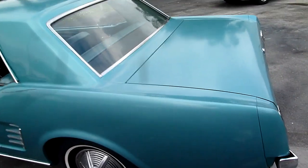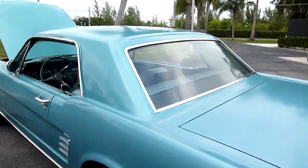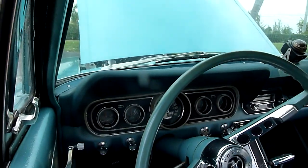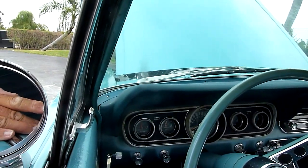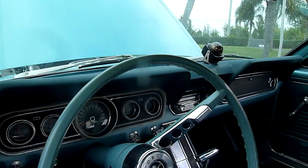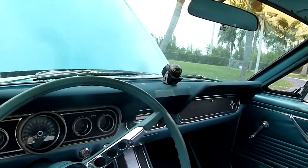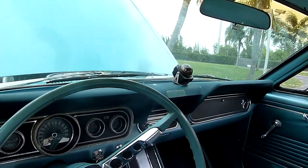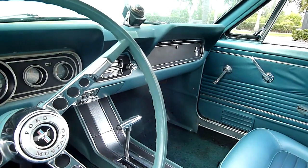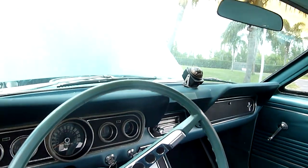Tires are excellent all the way around. All the gauges work. The oil gauge is perfect, fuel gauge is perfect, windshield wipers work. Lights and turn signals work, and that lighter. The lighter even works, even the horn. And it's an 8-track. 8-track tape in this, and automatic with the bucket console in the middle. It's a highly loaded car. Pretty nice car, very original.